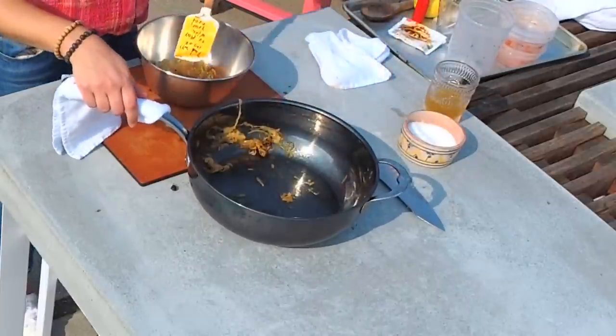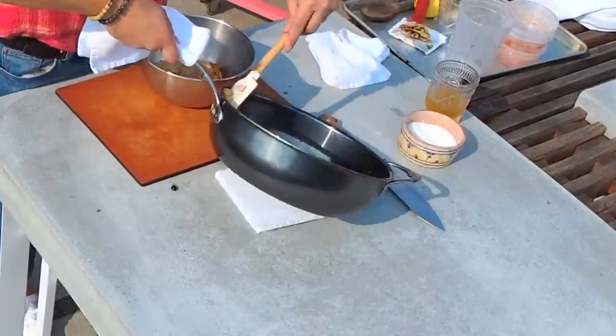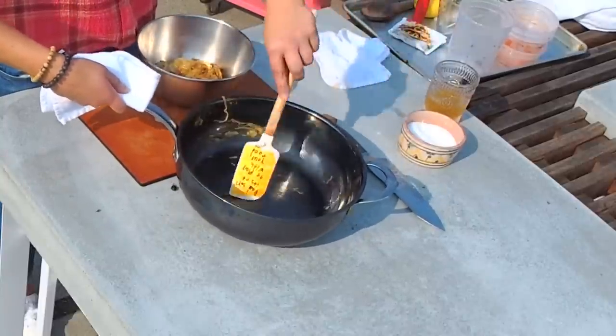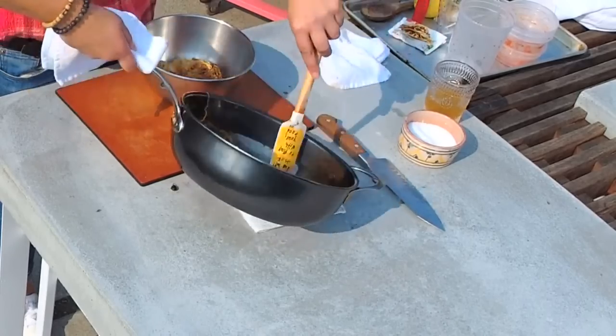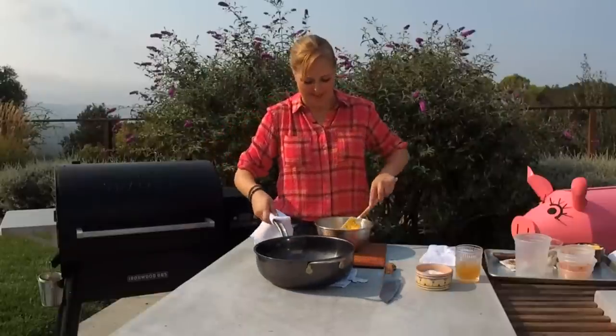And so I don't want to use these right away. They need to cool a little bit. So let me put these in a bowl to cool, and then we'll move on to the spinach artichoke dip. See how tricky we are? We're doing it all at once. It's all about the timing.